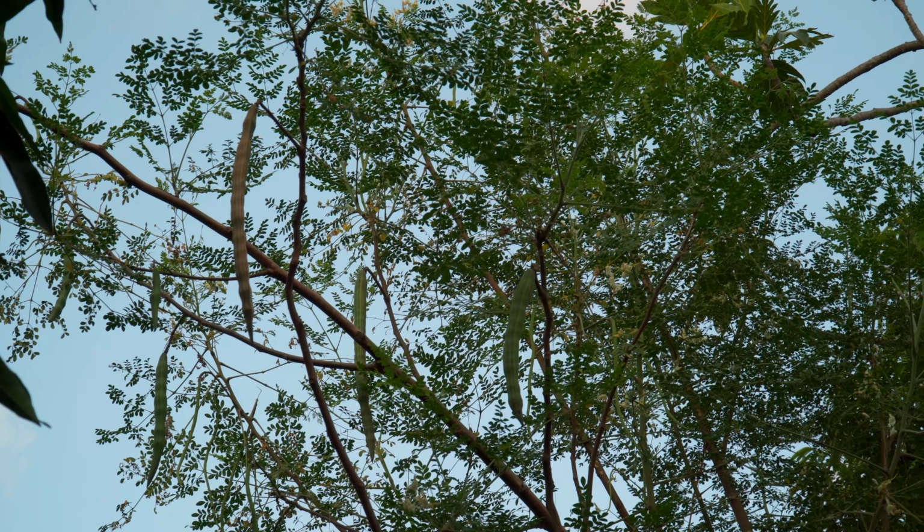See, they've actually got some little flowers or something on there. Maybe also some of you guys can let us know in the comments what type of tree this is, or what type of fruit, if it is a fruit. But yeah, that's about it.